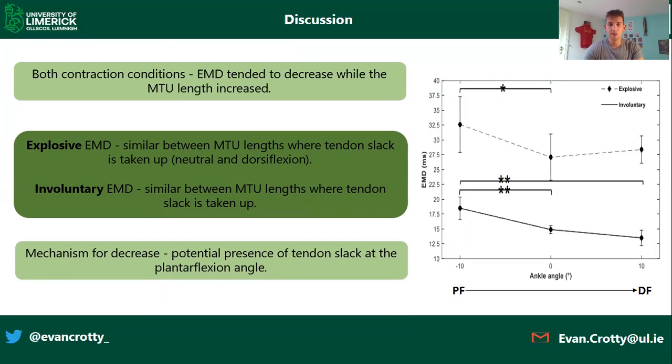The potential mechanism for the decrease from plantar flexion to the other two muscle tendon unit lengths is due to the potential presence of tendon slack at the plantar flexion angle. So to explain this further, when the length of the series elastic component is below a slack length in the muscle tendon unit complex, whereby the series elastic component can transmit muscle contraction forces to the bone, SEC needs to be stretched beyond the slack length to transmit muscle force. And the time taken to stretch the series elastic component is therefore prolonged in the plantar flexion condition if tendon slack is present, increasing the EMD value.